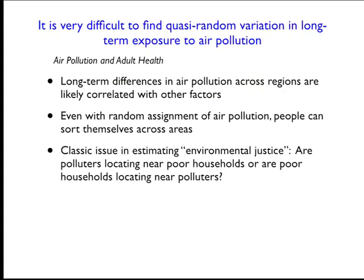This is the idea that if you look in poor areas, you tend to see dirtier plants located in the poor areas. To a first approximation, the oil refineries are in Richmond, which is a relatively poor city. They're not in Piedmont or Orinda or Palo Alto, which are all relatively rich cities, right? But even there, it's not clear. Certainly as a fact, that's true. I mean, you have to be crazy to deny it. But in terms of figuring out the causality, it's not clear.